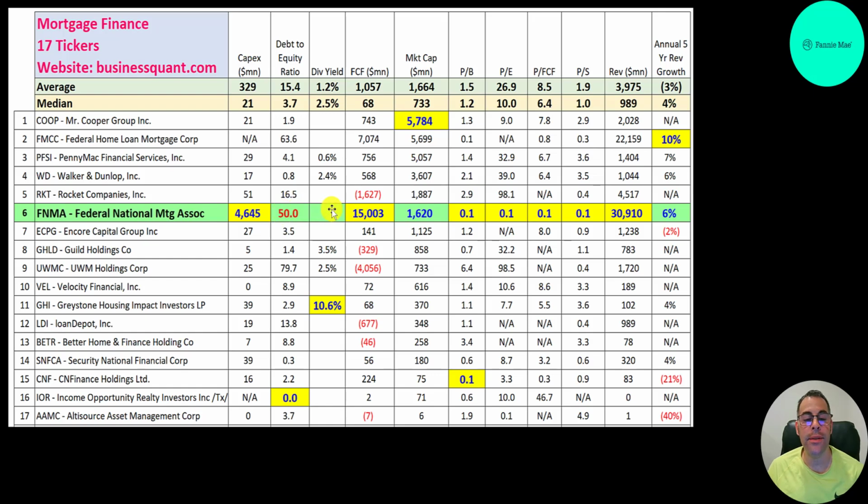They do not pay a dividend. They used to pay a dividend. Look at Greystone, 10.6%. They generate more revenue than anybody, more than double Freddie Mac, their brother company. They rank 6th in market cap, 1.6 billion.